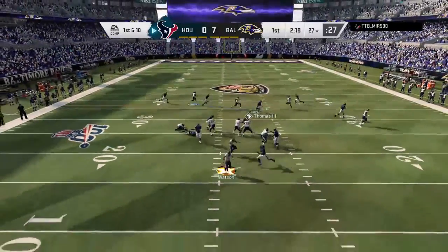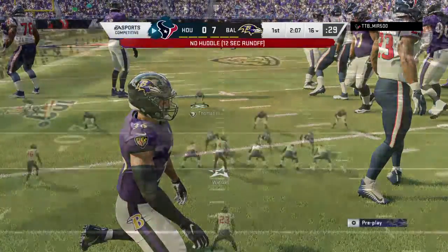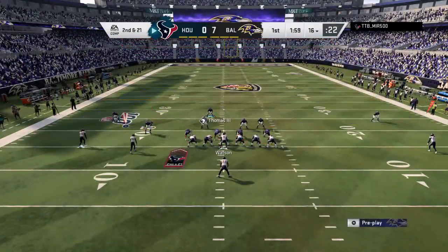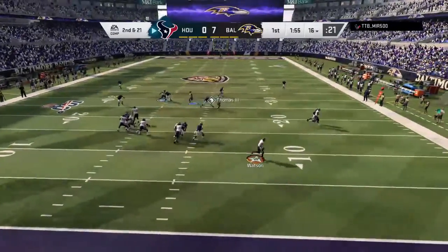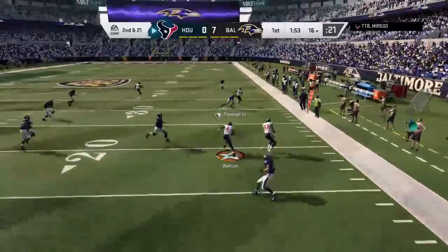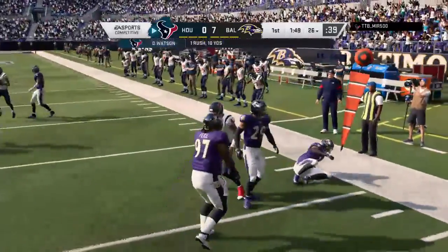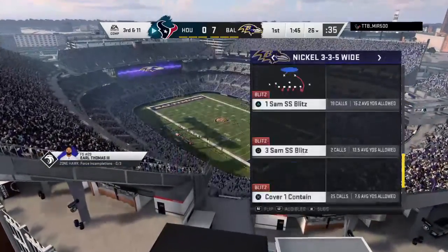Back to throw, Watson. And he's going to have to eat this one as down he goes. Well, they're in some hot water now. After that sack, it's 2nd and 21. Here's Watson. Escaping the pressure right. Now he'll pull it down. And he's able to get up here to the 26. And give him 10 that time as he was able to get away from the pressure and get a nice gain.